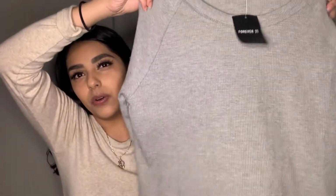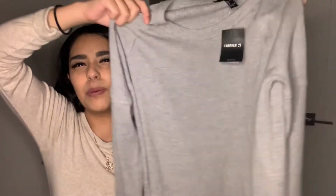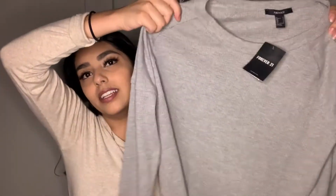But lastly from Forever 21, I did go ahead and pick up this thermal looking gray shirt, and I did get this in a large. No, I got this in a small, and my thoughts are that it's probably going to be a little bit baggy, which I'm okay with. I actually think it would look really cute. This one was on sale for $5, and I would pair it with some jeans. And depending on how chilly it is, I could even put a denim jacket, black or denim, over it with some jeans and some Vans or even some Converse. So I could dress it up too and maybe put some heels or sandals on and just tuck it in a little bit with the belt.